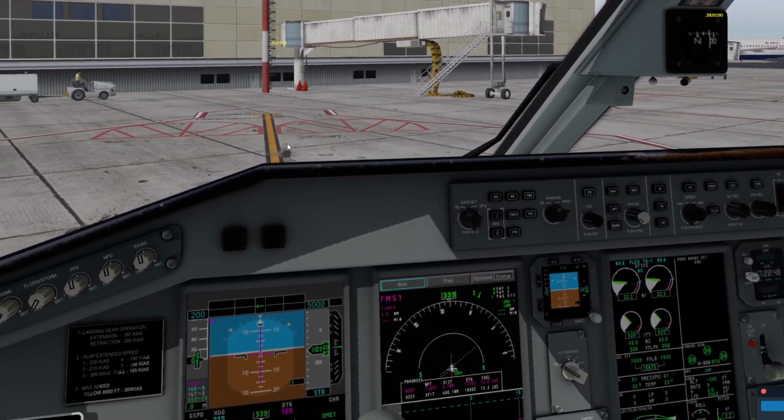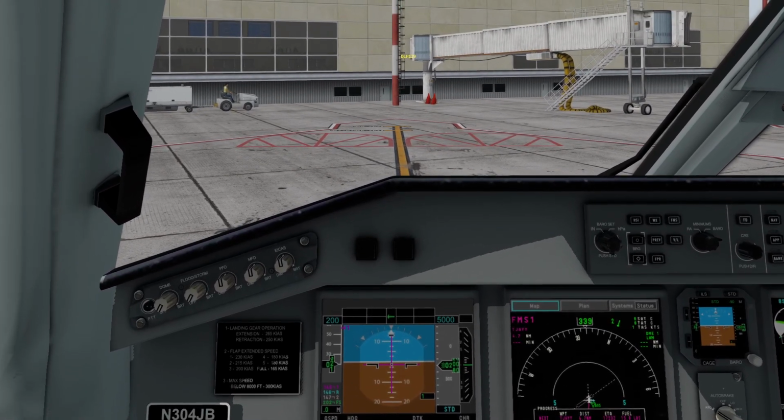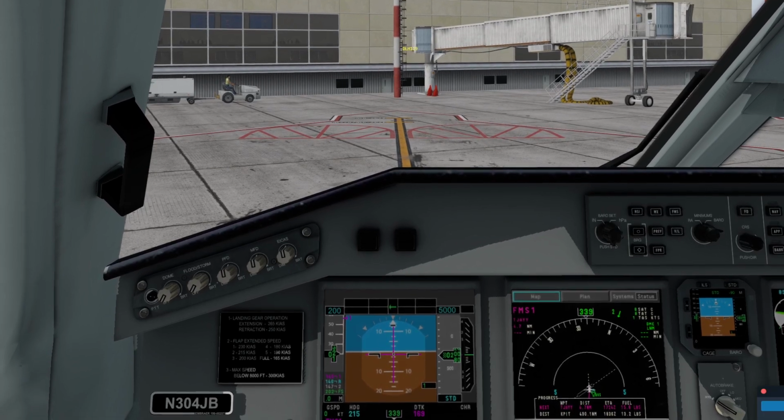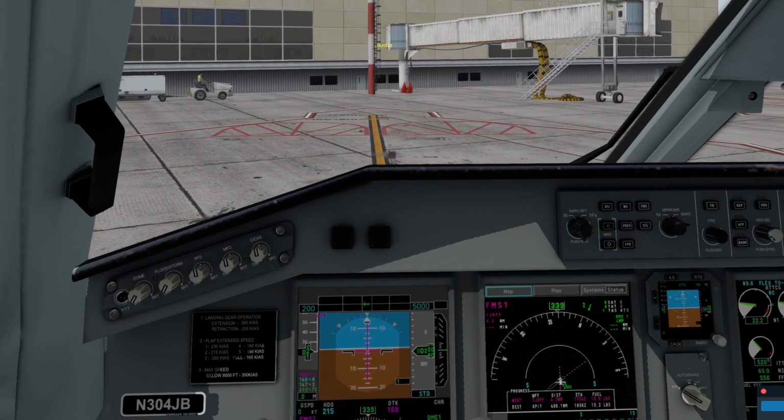Boston ground, JetBlue 318, information India is ready to taxi. JetBlue 318, runway 22 right, taxi Alpha November. Cross runway 15 right, hold short runway 15 left. Okay, 22 right Alpha November, cross runway 15 left, hold short 15 right for JetBlue 318.